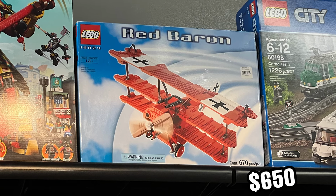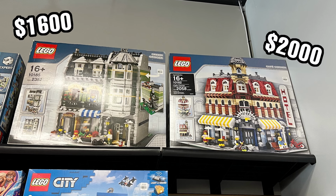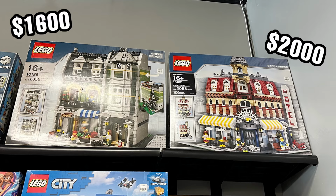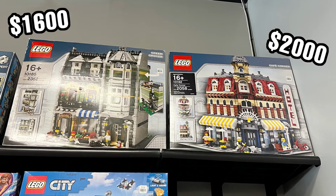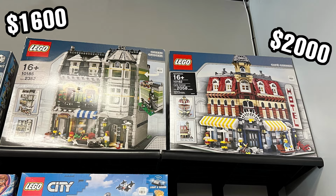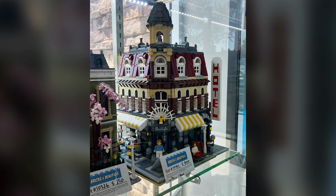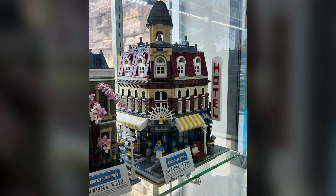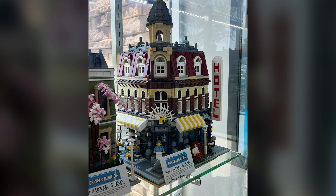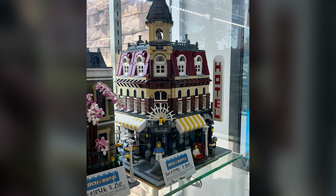Speaking of old and rare sets, we have the very first modular building, as well as the Green Grocer, a fan favorite modular building. The prices for these, a little crazy, but still, that's modular buildings for you. The old retired ones, they go for crazy prices. Now, if that's too much to stomach, you can buy that Cafe Corner for $800 out of box. Man, $2,000 sealed, $800 opened.